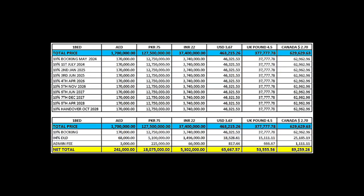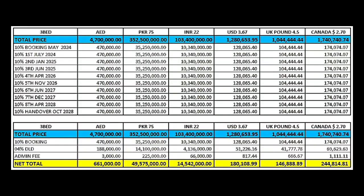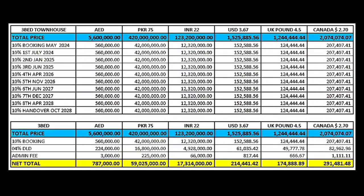We have a calculation, so we have it in different currencies. So for one bed, 241,000 in dirhams, you will pay. For two bedroom, 381,000. For three bedroom, 661,000. And for three bedroom townhouses, 790,000.